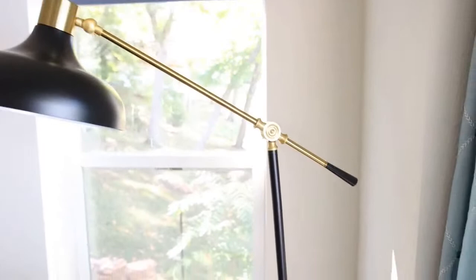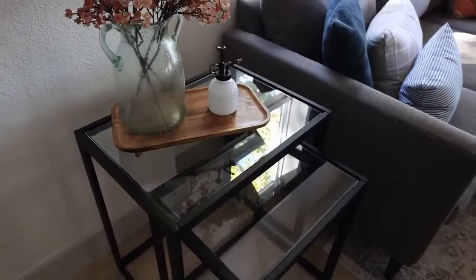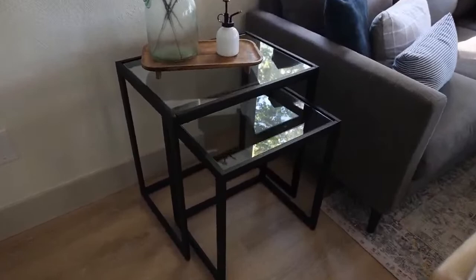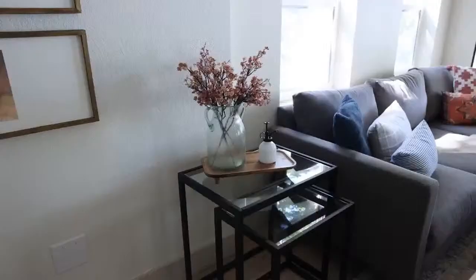Now on the other side of that grouping, you guys, I wanted to have some nesting tables that had glass on them. So I went with this set off of Amazon. I searched all of the high-end sites and then went to Amazon to try to find a dupe. And I found this set. On the higher end sites, these tables are really expensive, but I was able to find this set of two metal and glass top tables for $123.